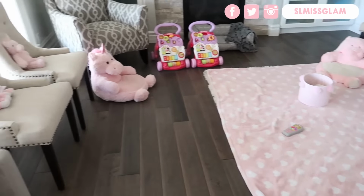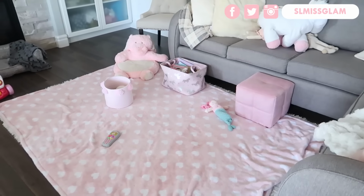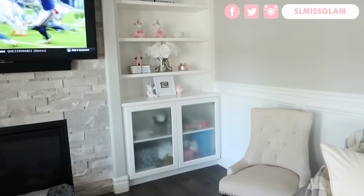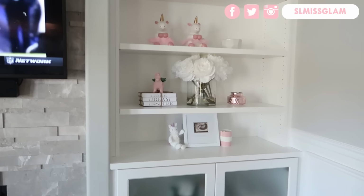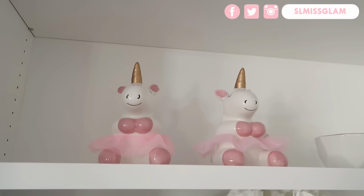And then right here, this is just going to be a seating area. I put some chairs here. We have some toys. This is going to be a sit down, maybe put some cartoons on for some of the kids that are a bit older. And I honestly didn't know what to do with these shelves because I told you I don't have a lot of decor right now. But right here, we just have some unicorns up here. Might as well show you the decor. So I just put those up there.